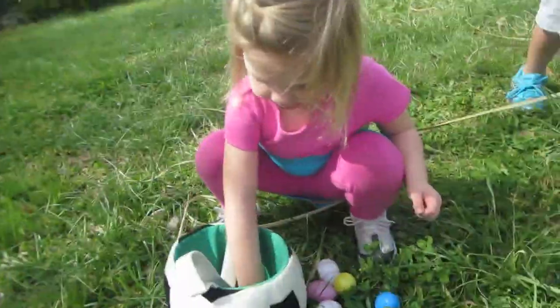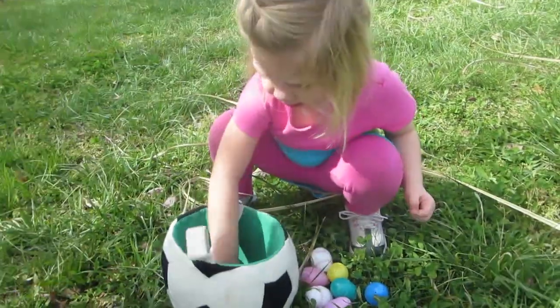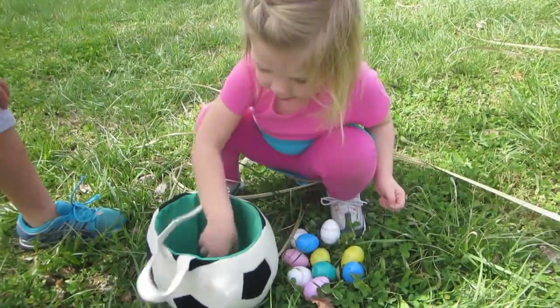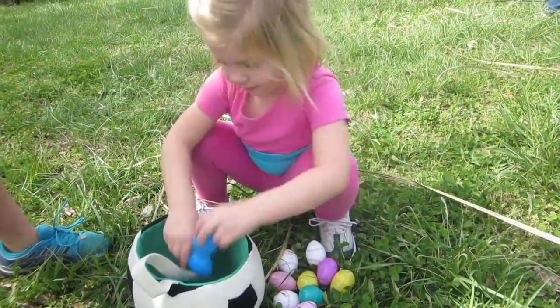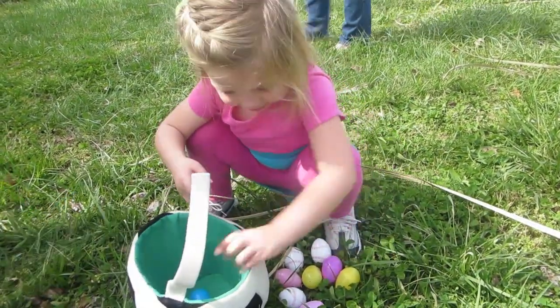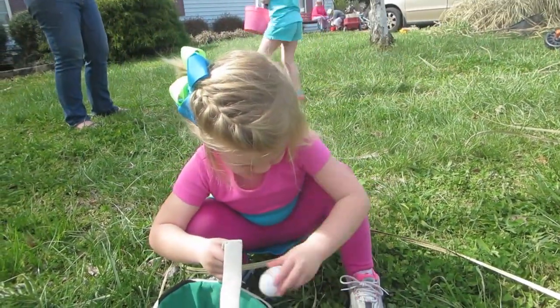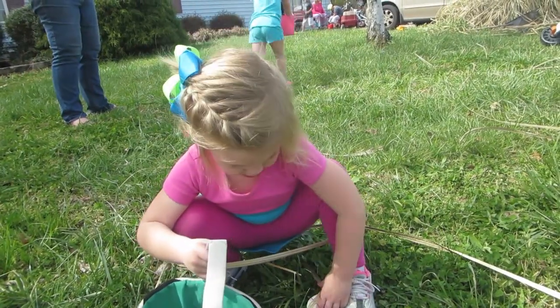3, 5, 6, 7. I think she's starting to count by fives now. 8, 9, 10, 11, 12. Wow. I got 12. I'm going to help hide them now. I think there's one more. What? I think there's one more.